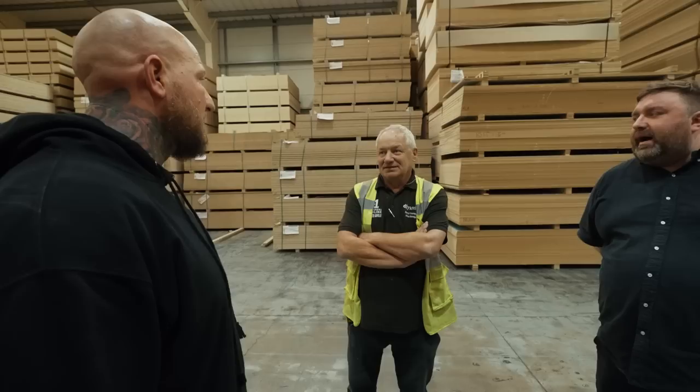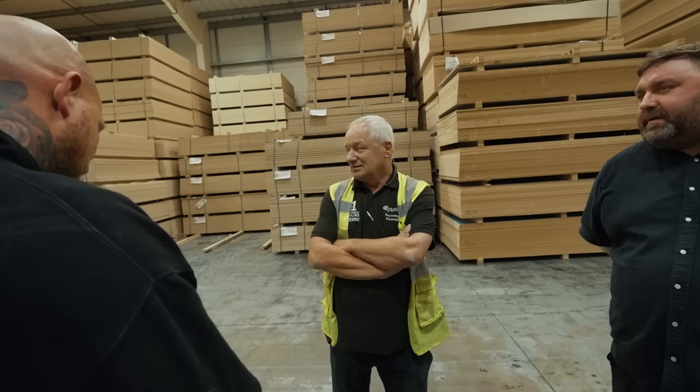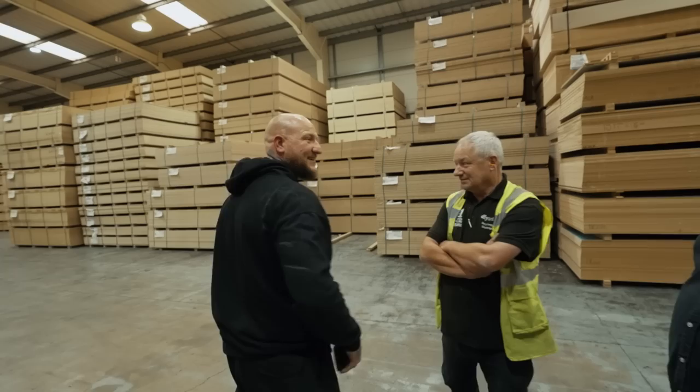How many boards in the pack? 24 on some and 28 on others. How many trailers? At least 7. Nearly 3,000 boards a week. Nearly 3,000 a week, bro.